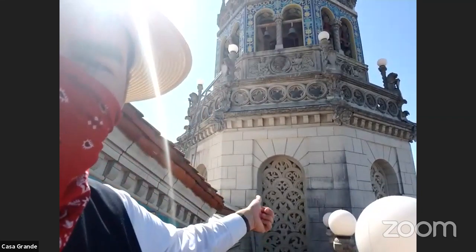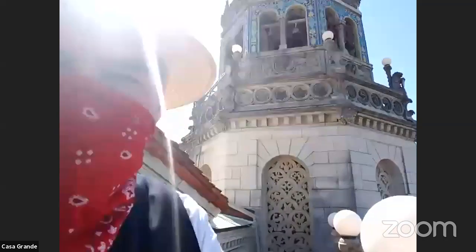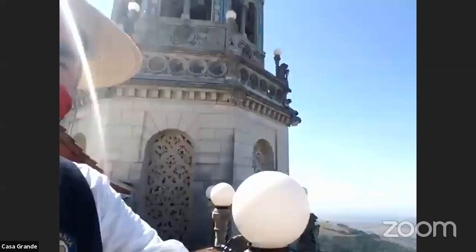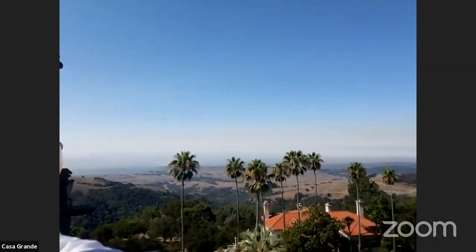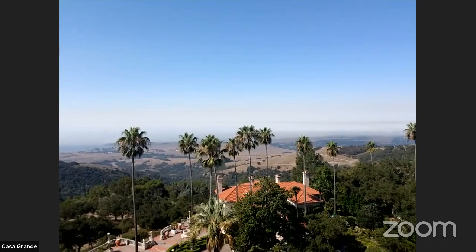So if you're staying in the bedroom, the window right here is the suite. And then there's the water tanks. And then there's the bells. Incredible. And let's get a nice panoramic shot of the ranch below. Mr. Hearst wanted this place to feel like you were in a hilltop village in Europe. Maybe you could picture yourself visiting Italy or Spain. So when you visit Hearst Castle, it's like a miniature vacation to the Mediterranean.